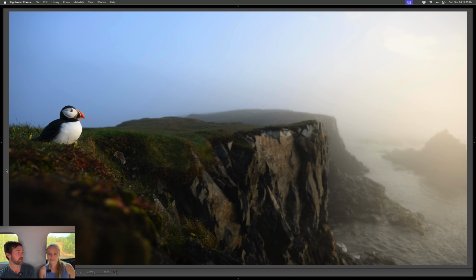Camera as low as possible, just trying to get that perspective that I was after without, you know, tumbling off the cliff. I'm glad you didn't tumble off the cliff. Exactly.